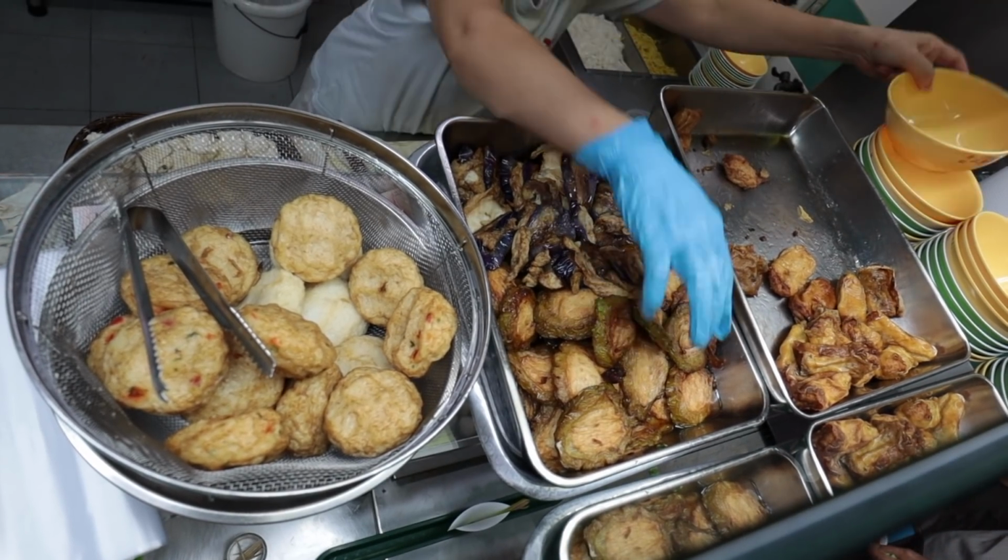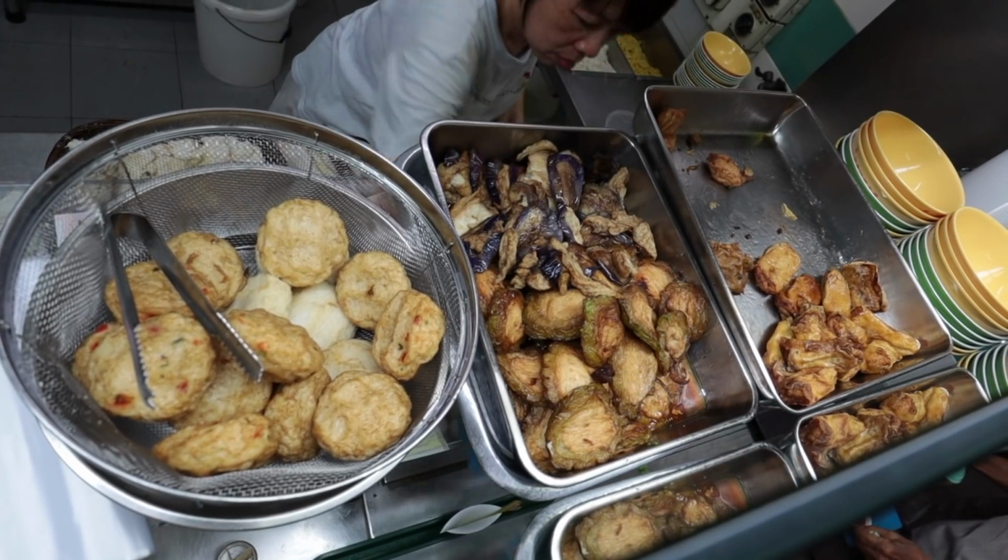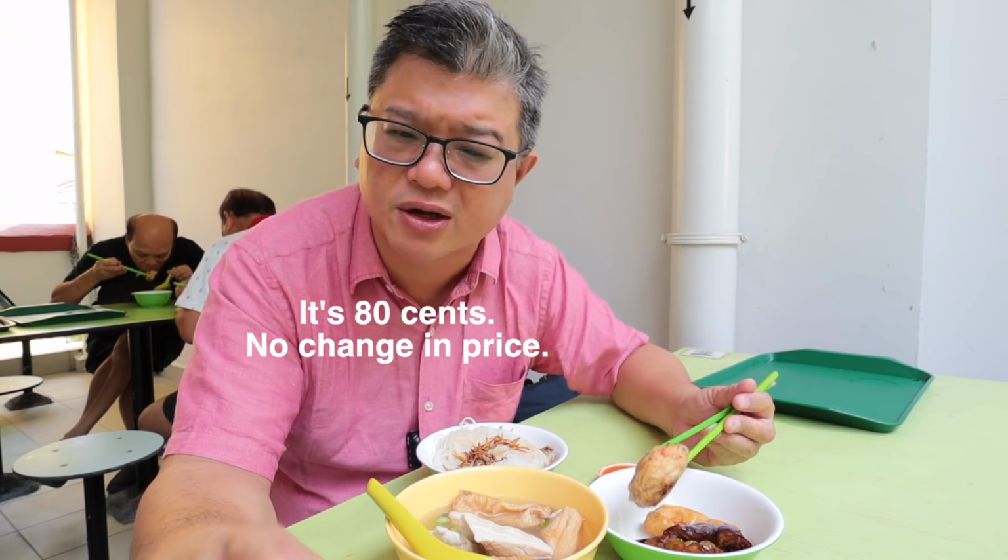Okay, one thing about the extra premium Yong Tau Foo items, like the fish cake and so forth, they seem to have increased in price. Previously, the stuffed bitter gourd and brinjals cost 50 cents each, now it costs 70 cents each. The fish cake, I believe, is a bit more expensive. I think it's $1 or so.